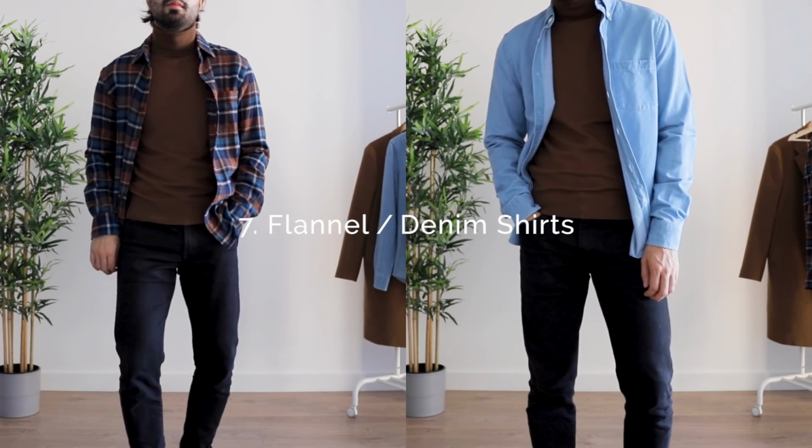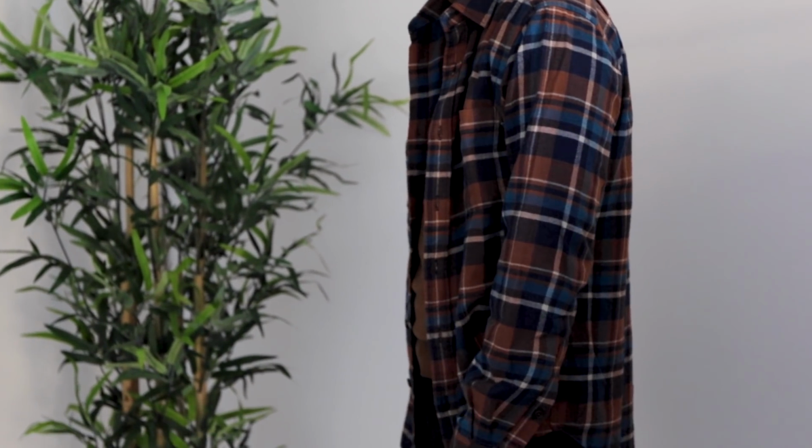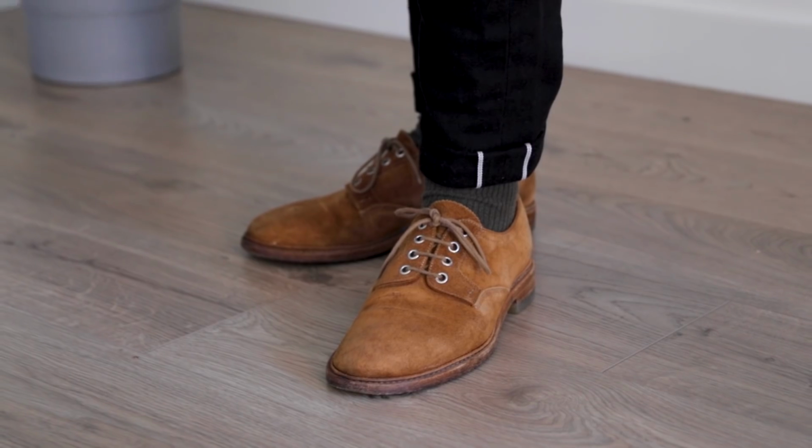For item number 7, I couldn't decide between flannel shirts and denim shirts, so I've decided to cheat a little bit and include both. They're both great options to use as an overshirt on top of a long sleeve tee, thin knitwear, or my favorite, a turtleneck.